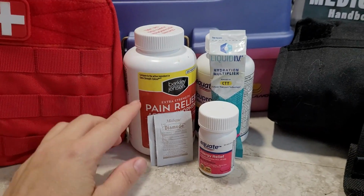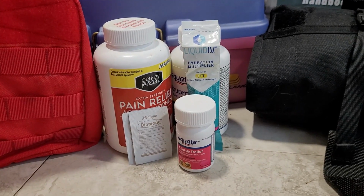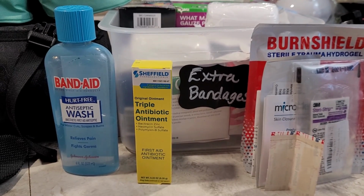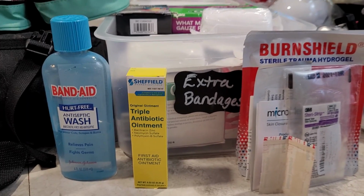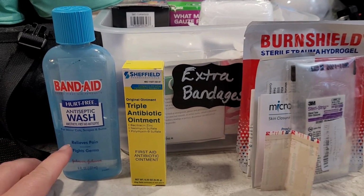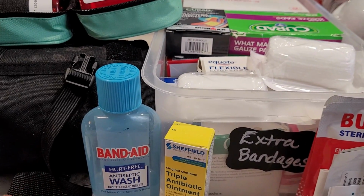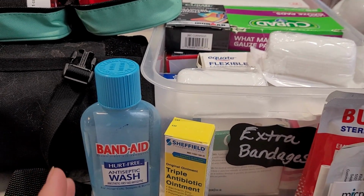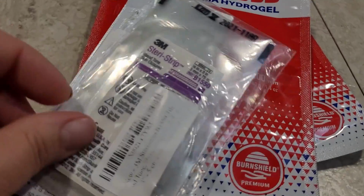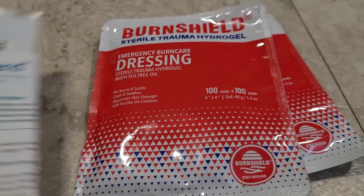So having some basics like pain relievers, fever reducers, antihistamines, antidiarrheals, and some electrolytes is definitely important to have. Wound care is going to be another thing that's very important. Being able to keep a wound clean and treat and dress it appropriately is going to help keep infections from setting in. So you're going to want plenty of sterile wound wash. You might even want a few extra gallons of sterile water to have on hand for cleaning wounds. Plenty of antibiotic ointments, plenty of wound dressings. Besides just Band-Aids, you're going to want to make sure you have plenty of gauze, bandages, tape, things like that. Definitely have some butterfly closures, some steri strips, something like a micro mend, which can work kind of like sutures if you don't have sutures.